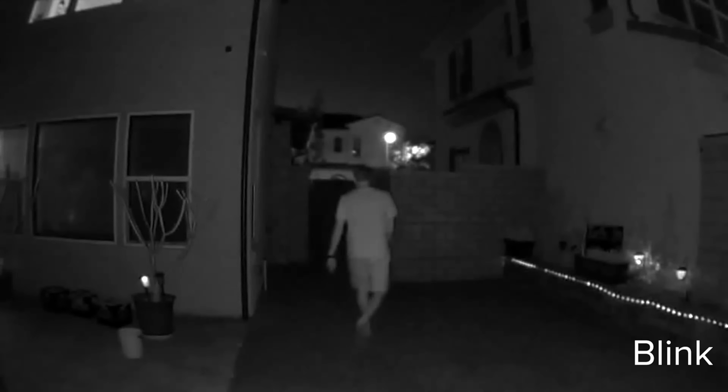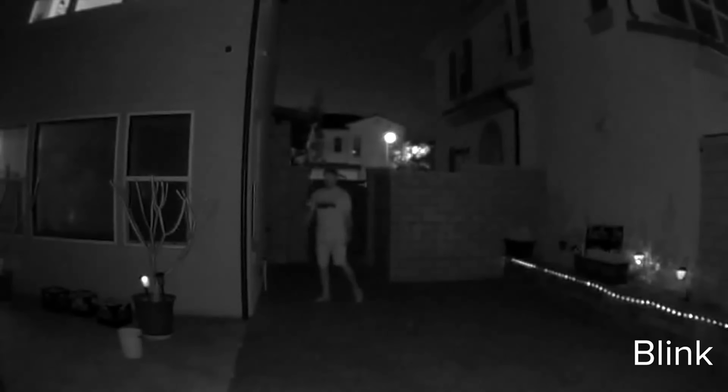All right, last but not least, we've got the Blink camera. So I'm going to back up for Blink. That's what it looks like from 20 feet away. But this is just an idea of what the Blink camera looks like. What do you think of this one?